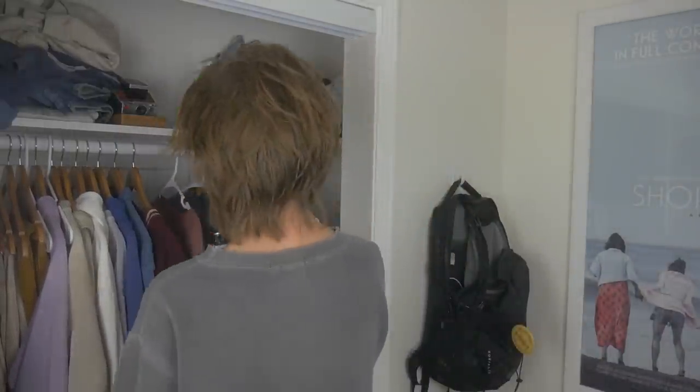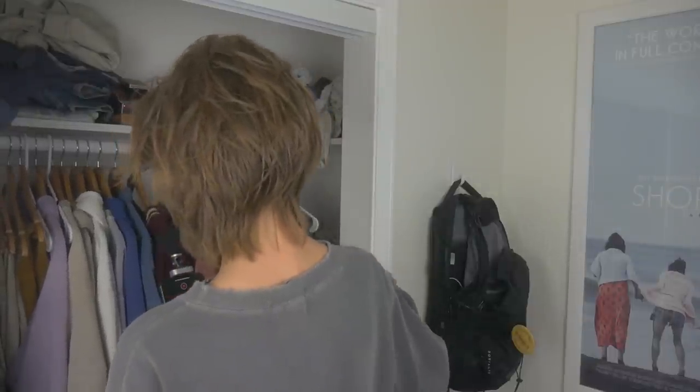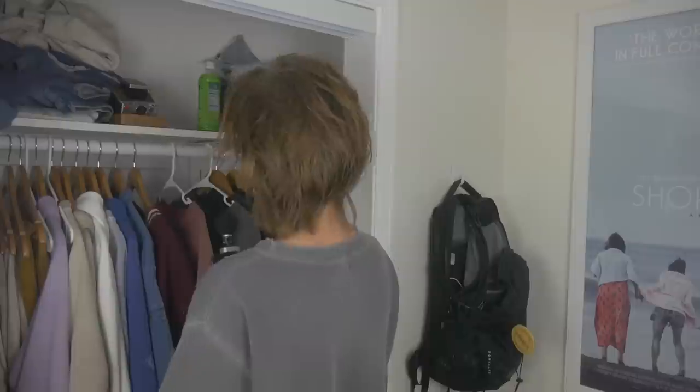I just got a couple of faded old crew necks, kind of all from different eras.